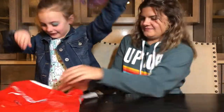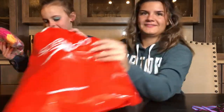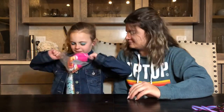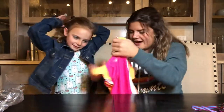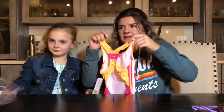Awesome. What's next? Let's see. Oh, this looks like our last item. Nope, there's one more item. Yeah. What is it? Let's see. How do you open this? What do you got? Open it. Need help? Got it. This looks like another swimsuit. Whoa, I love that one. It says Speedo right on the top. Oh, yeah, it's got the open back. I love that.